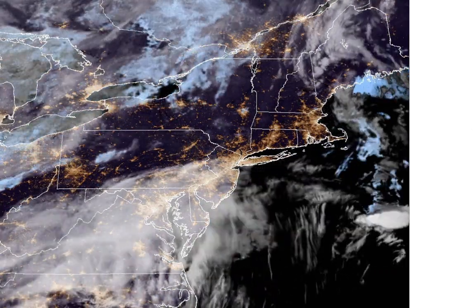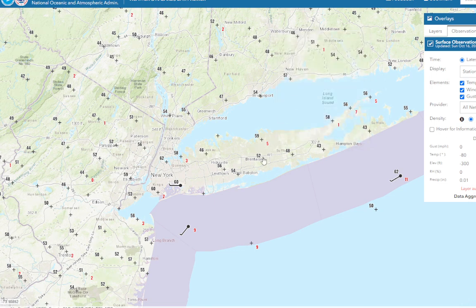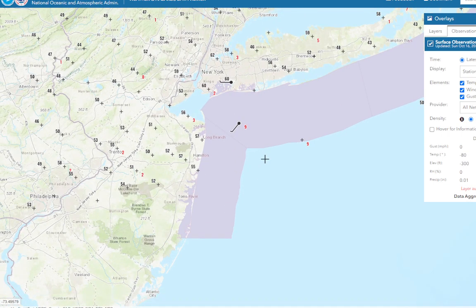So taking a look at what we got going on outside right now, looking at the current conditions, we are in the mid-50s. It's cooling off. You see West Hampton is already down to 43. Everyone else, generally 52 at Islip. The city's holding on to the 60s, of course, and 50s also. Looks like Jersey is not quite as cool there, 51.